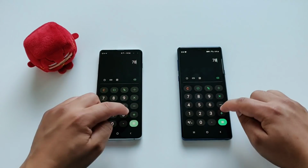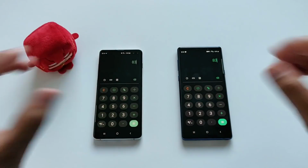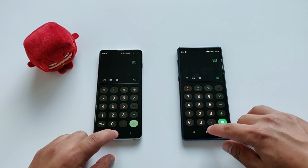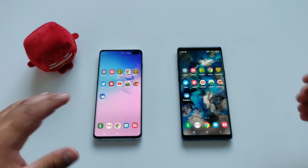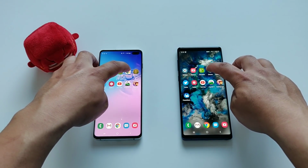Let's go ahead and do a little addition problem here. 78 plus 5 equals 83. So let's go ahead and leave it like that. And hopefully it'll be just like this when we come back to the app later. Let's go ahead and press home. Okay, next we are going to open the browser. Like I said, they are both running on the same Wi-Fi network, so should be fair for the most part. So let's go ahead and open it in 3, 2, 1.